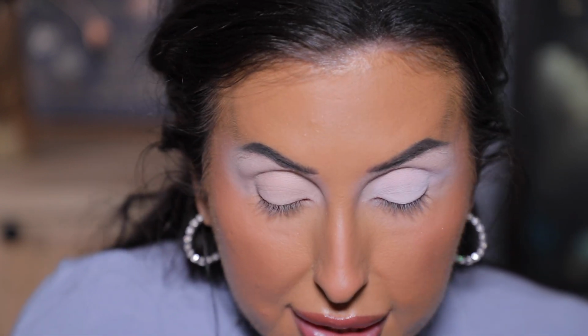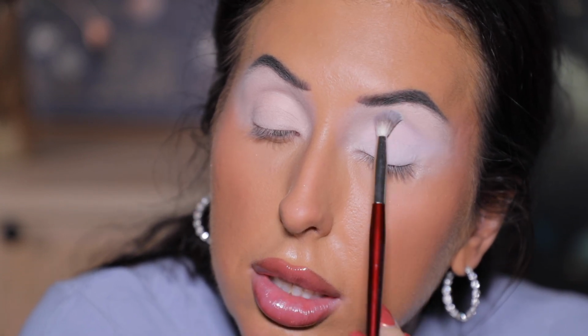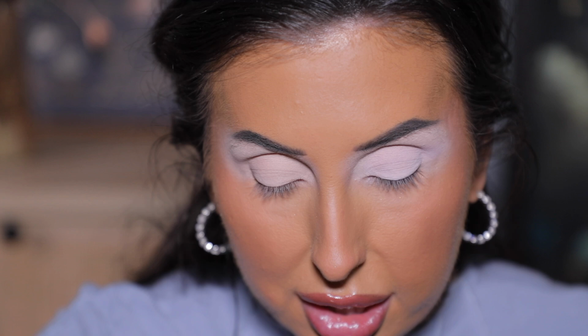I'm not barely tapping in. I'm not worried about a little shadow falling off my brush. I just want to do these eye swatches so that you can see the pigment and how things blend. This is a light shade, so maybe I should do a little second pass on my hand right here so that you can see a little bit more how it is.